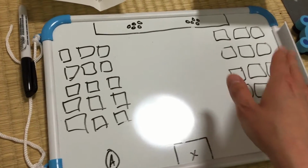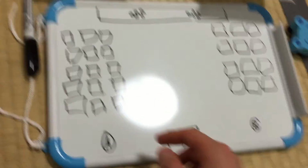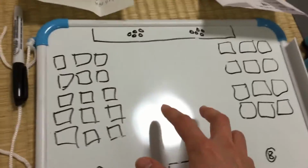And just continue this until all the students have gone. I made enough cards so that there's enough for about 3 rounds, because it can go by quite fast.